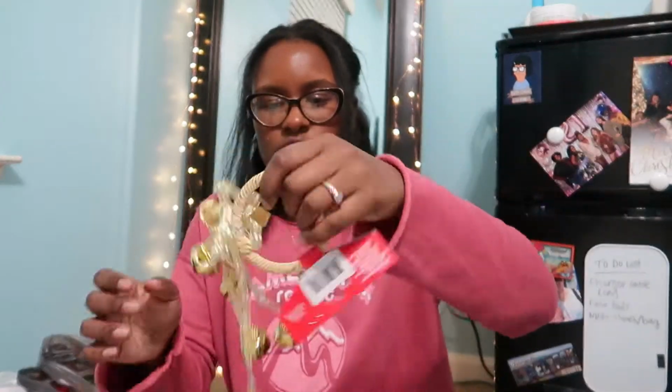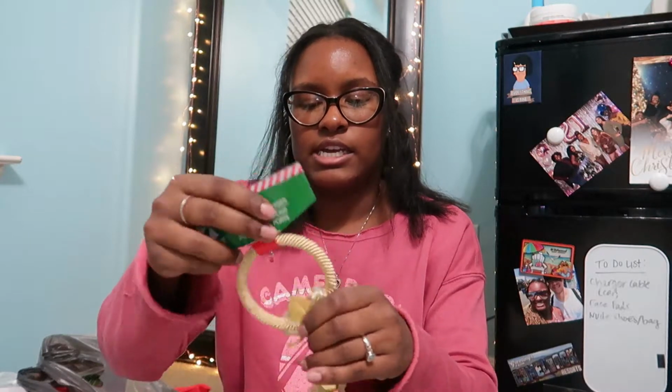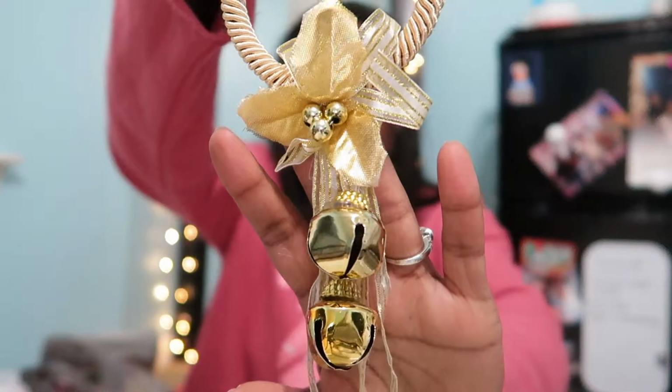I also got this little door knocker, because on my front door I have pictures that Lisette drew me back when we first moved into the house 10 years ago. So I didn't want to put up a wreath and cover that. So I just got this door knocker, and it's gold, so it goes along with the theme.